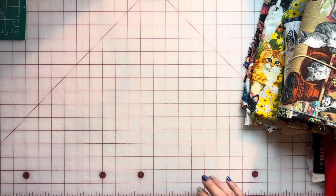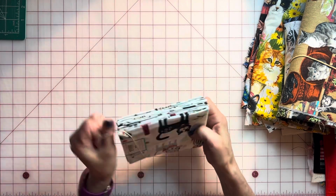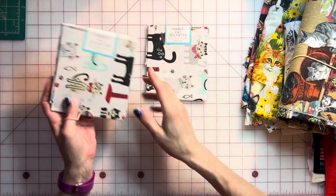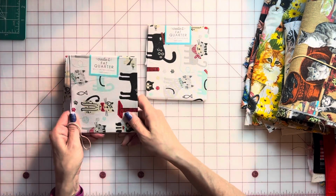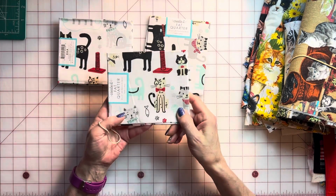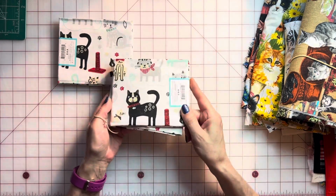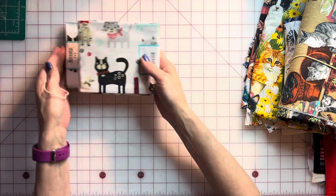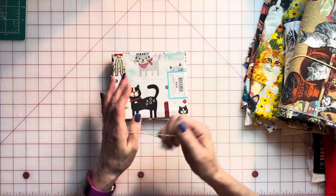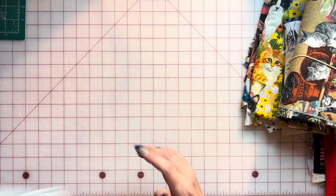And then, oh, I had gotten some of these fat quarters, these kitty cat ones. I think I had gotten these at Michael's. They're called Create It, and they have all these different little cats on it. I don't want to use these really for the coasters because I don't think the white background is really good, but they're really awesome for other cute little projects.